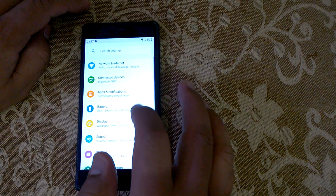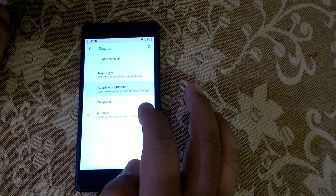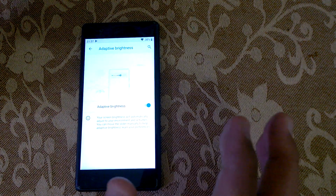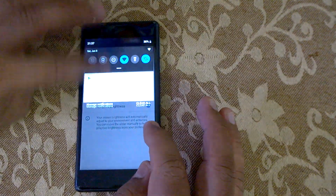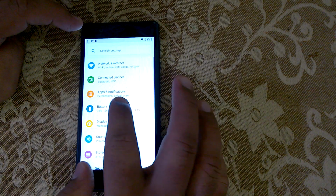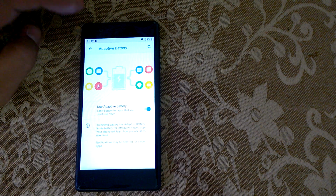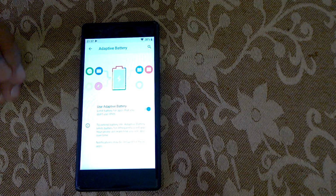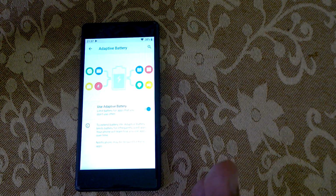Now coming to the important usability enhancements that I was talking about. You just saw one of them, which is adaptive brightness. As I said, adaptive brightness uses machine intelligence to adapt to the surrounding brightness, but you can also set it using the brightness bar here, and this will start remembering what setting you want. Apart from this, one very important thing is adaptive battery. Adaptive battery again uses machine intelligence to extend the battery life. It will limit the apps which are not used very frequently. It will also learn the behavior of your phone and different apps, so that your battery life increases.